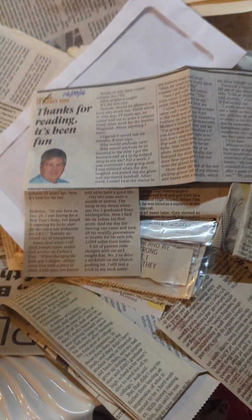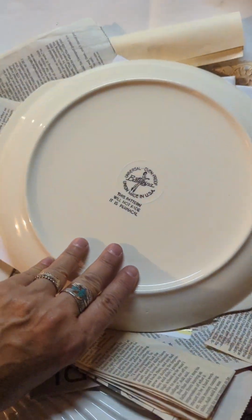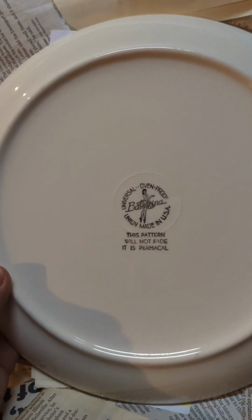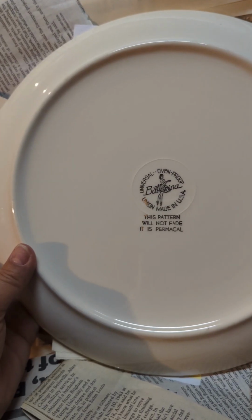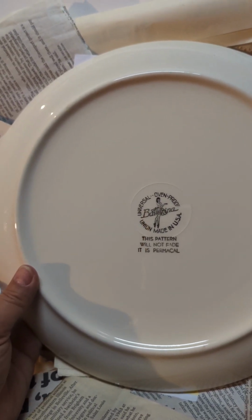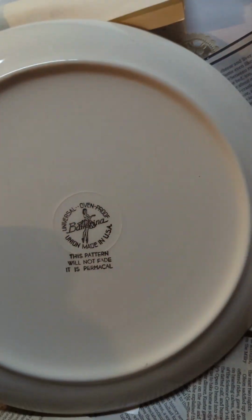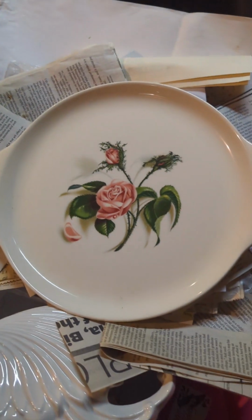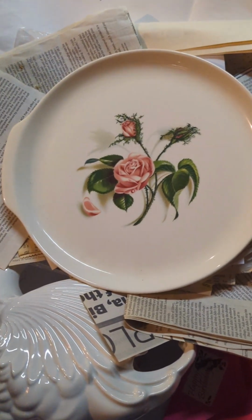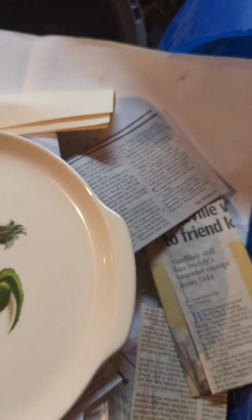And anyway, so here's a beautiful plate. On to more. Let's see, it is made in the USA. It says this pattern will not fade. It's permacol. What does permacol mean? I have no idea. It is oven proof and universal. So it's a cool plate. It kind of reminds me of something I've seen at my dad's parents' home. I'm not sure, but it could be.